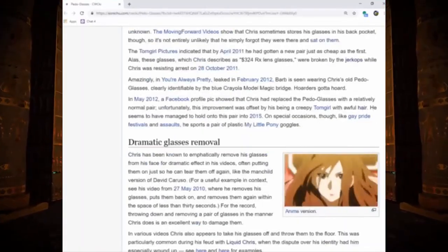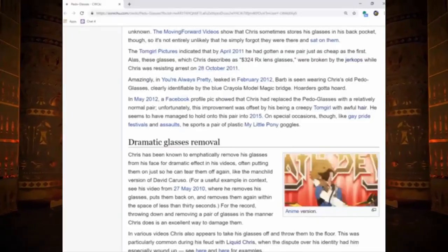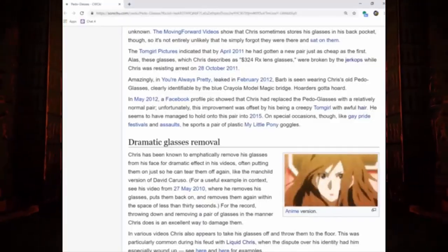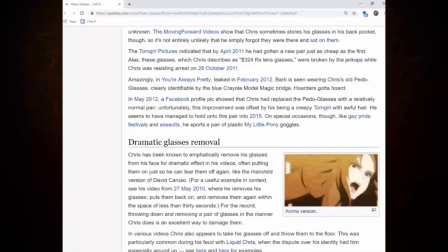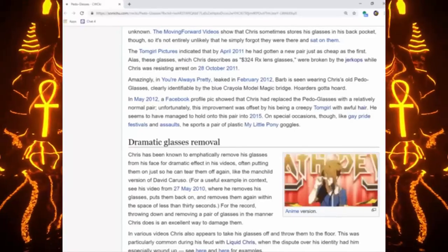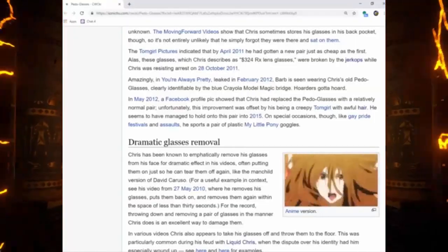In May of 2012, a Facebook profile pic showed that Chris Chan had replaced the pedo glasses with a relatively normal pair. Unfortunately, this improvement was offset by him being a creepy Tom girl with awful hair. Yeah, this is when he started becoming trans, quote unquote. He seems to have managed to hold onto his pair into 2015.